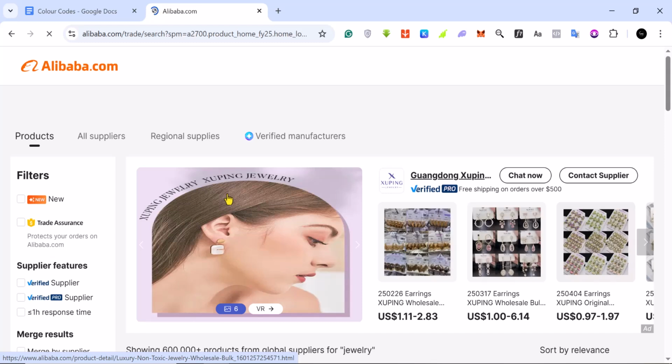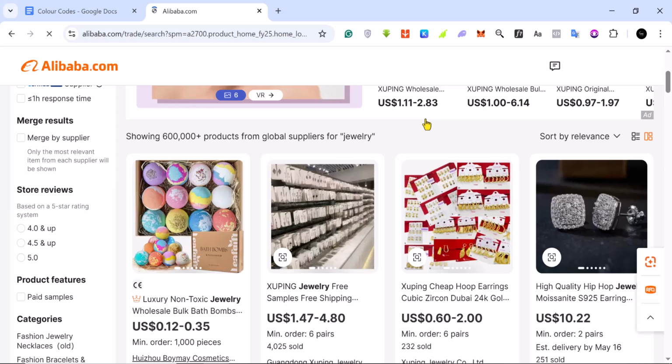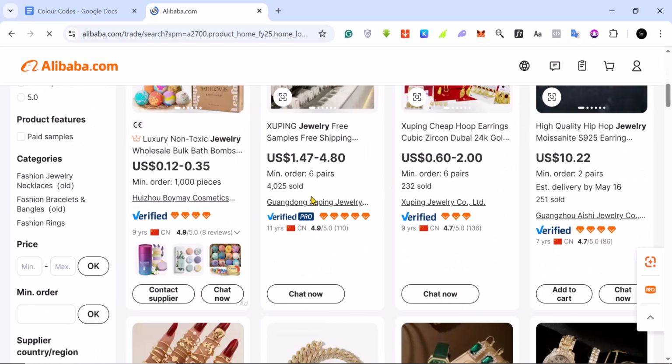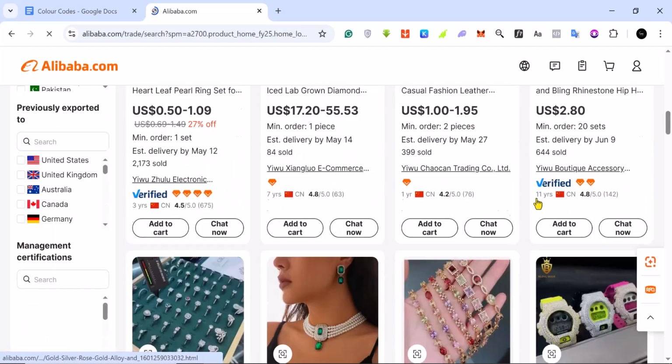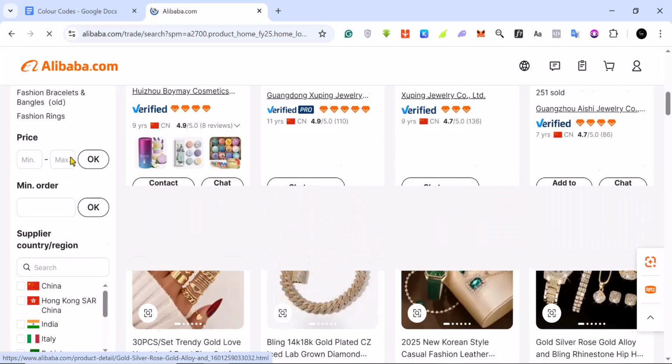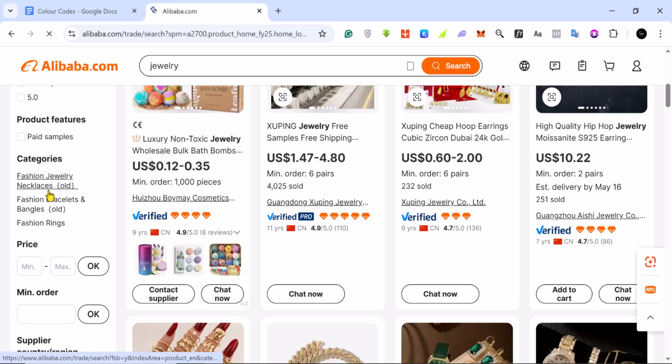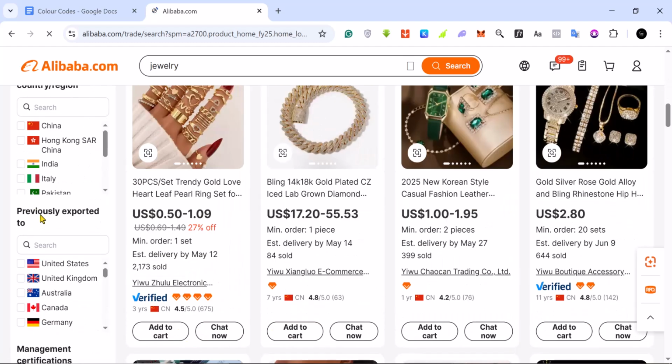So the trick here is always to find the direct manufacturer or suppliers. All right, and from there you can source from them what they have or what you want to buy. So here we have different types of jewelries already. So you can come to the filter tab here and then you can select the kind of jewelry you want. So you can see maybe fashion jewelry, fashion bracelets, fashion rings and all of that. It does what you want.